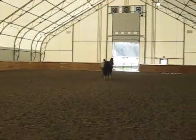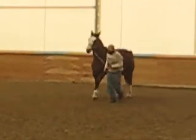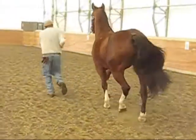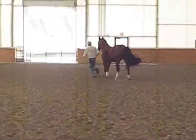Canter? Yeah, that would be easier. Lunge her as well this time? She's got big problems. So this was after one treatment.